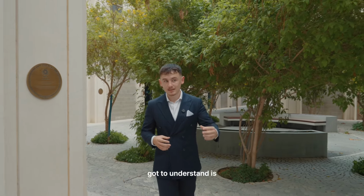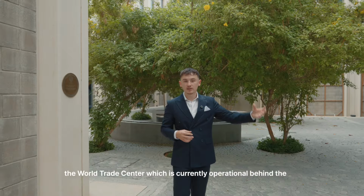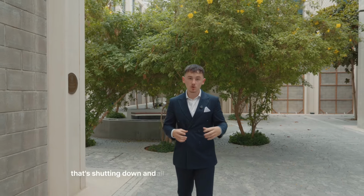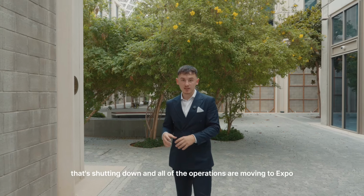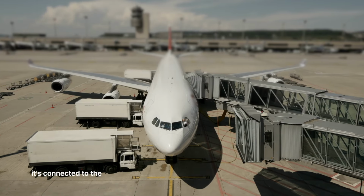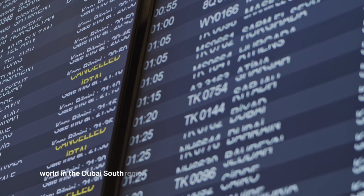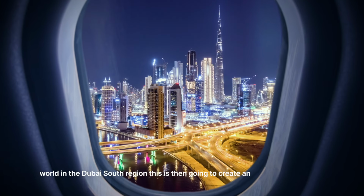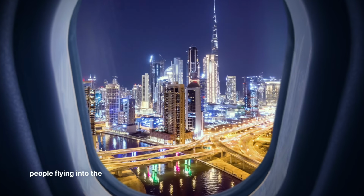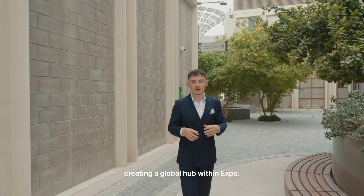What you've got to understand is the World Trade Center, which is currently operational behind DIFC, is shutting down and all of the operations are moving to Expo. And with Expo itself, it's connected to the Al Maktoum International Airport, which is the biggest airport in the world in the Dubai South region. This is then going to create easy connectivity for people flying into the city, going to the exhibitions, and easily flying back out of the city. It's creating a global hub within Expo City.